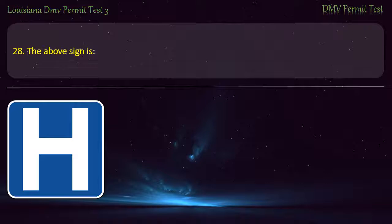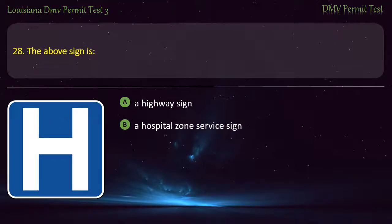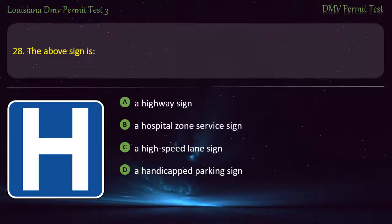Question 28. The above sign is a highway sign, a hospital zone service sign, a high-speed lane sign, a handicapped parking sign. Answer. A hospital zone service sign.